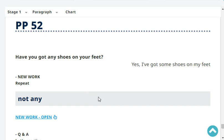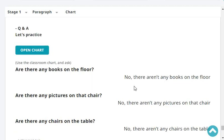Have you got any shoes on your feet? Yes or no? Oh yes, I've got some shoes on my feet. Very good. Okay, next. Are there any books on the floor? No, there aren't any books on the floor. Are there any pictures on that chair?